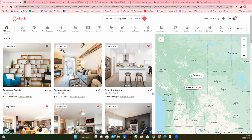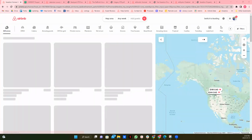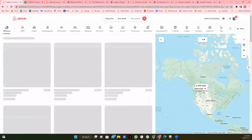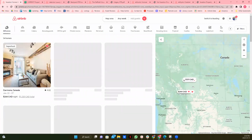We're multi-platform. We have lots of different exposure from a number of different advertising channels, but Airbnb is obviously the juggernaut that people go to first when they think about short-term rentals. So if I zoom out on the map here, we are currently located in just our home province here in Canada. So we're actually spread across 3 different markets.